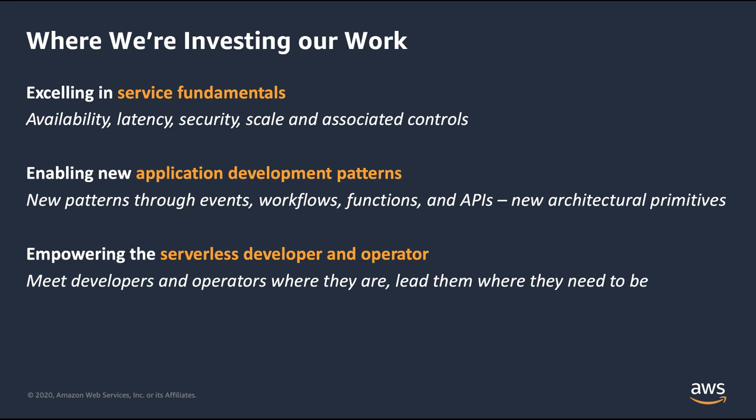And of course, we're continuing to support serverless developers and operators as we work towards providing improvements in the AWS toolchain, and also the broader ecosystem where developers are working. And we want to make it easy for customers to bridge what they have while adopting serverless.